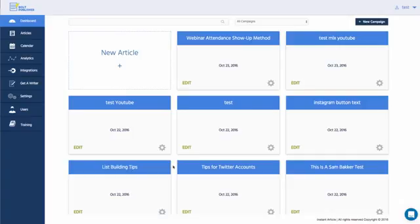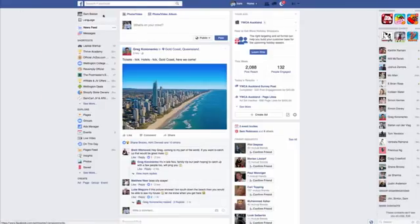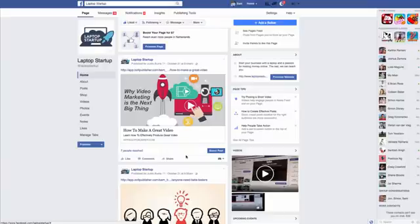Compare this to Bulk Publisher. Bulk Publisher is a really easy to use system that allows you to create your articles within this system right here, schedule them, and make them live on Facebook within a matter of minutes. All you need to do is click New Article and then name your campaign. So if you already have a Facebook page that you want to publish an Instant Article to, you can load up that page and then you'll be able to publish your Instant Articles to this page.